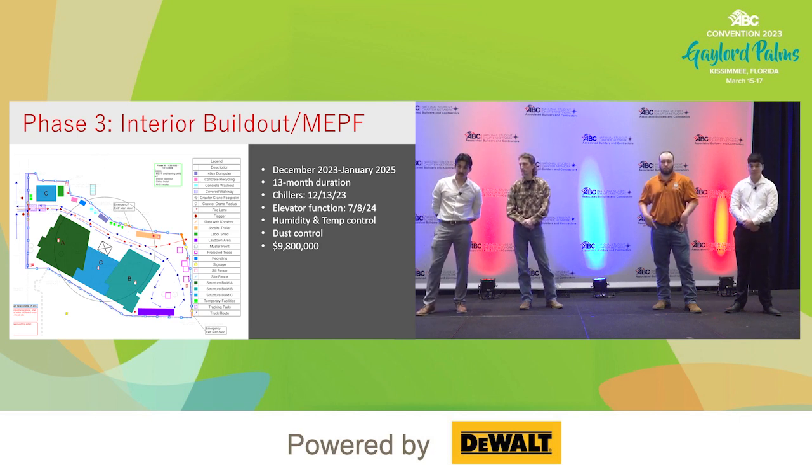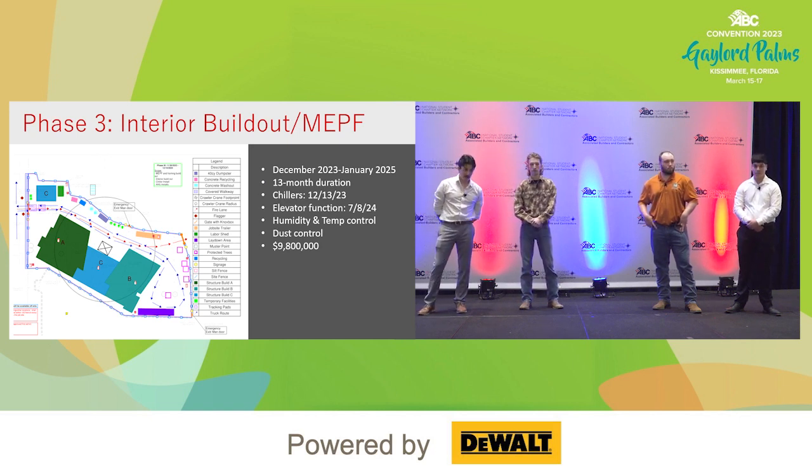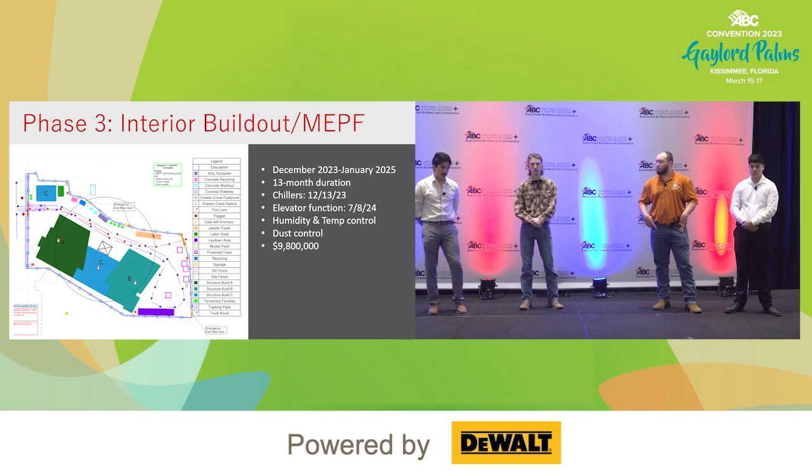All right, and then with this pretty building and all of its luxurious finishes, we're expecting to bill about $9.8 million for this phase of work.